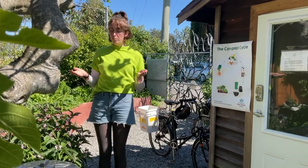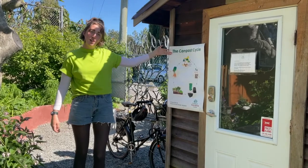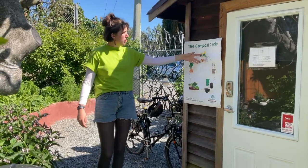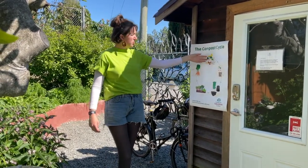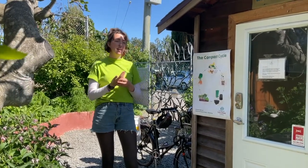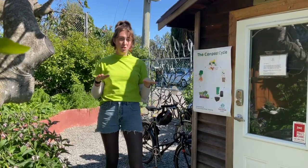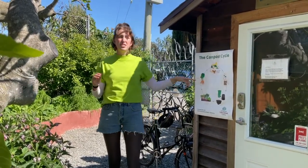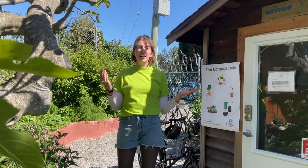Before we talk about how this bin works, I'm going to show you a poster that I have over here that demonstrates the compost cycle. At the top, we've got two categories of ingredients that go into all of our composts. We have the green family, and the green family is all of our fruit and veggie scraps, eggshells, and anything that is wet and squishy. And then the second family, and it's really important not to forget this family, is the browns family. The browns family is things that are dry and crackly, like leaves, newspaper, straw, or anything like that.